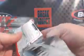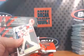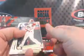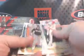We've opened 3 boxes. I'll do a review of the hits after this. We'll do a review halfway. So this is box 4, so halfway I'll quickly do a review of the numbered hits.